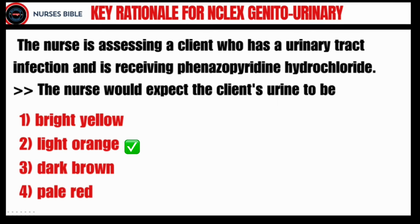Option 3 says dark brown. This is going to be an incorrect option. We would expect dark brown urine with maybe rhabdo, when we have that tea-colored urine, or with nitrofurantoin, which is used to treat a UTI. But we don't expect that with this medication. And then option 4 says pale red. Pale red urine usually is indicative of bleeding somewhere in the GU tract. So not a side effect of this medication at all. So just make sure to educate your clients on that so they don't freak themselves out the first time they go to the bathroom after taking this medication.